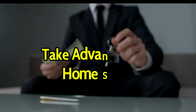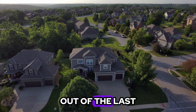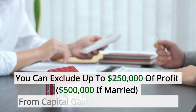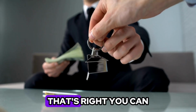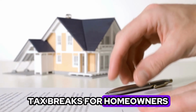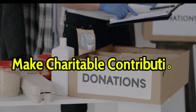13. Take advantage of the home sale exclusion. Still on real estate, if you've lived in your home for at least 2 out of the last 5 years, you can exclude up to $250,000 of profit, $500,000 if married, from capital gains taxes when you sell. That's right. You can pocket that money tax-free. This is one of the biggest tax breaks for homeowners, so make sure you're aware of it when the time comes to sell.